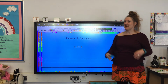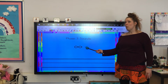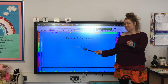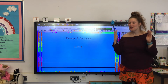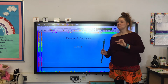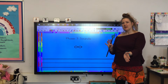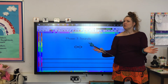Now we're going to have a look at the sounds that we are looking at today. Can you tell your grown-up what this sound is, with the action? Off you go. It is... Now this is a very interesting sound because not only does it have a short sound, it also has a long sound. So if you are a bit worried that you might have the wrong one, you just need to put it into a word and see if it works.